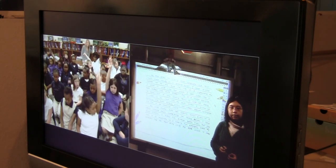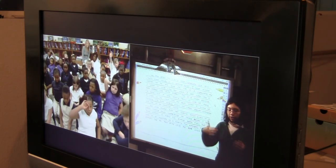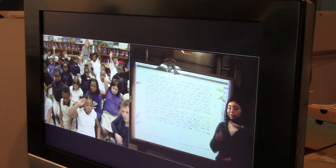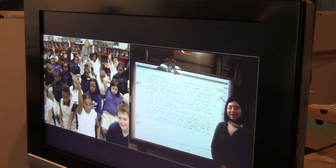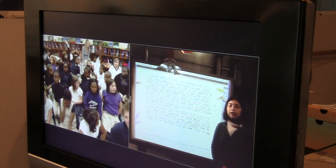Science. It's neater. It's definitely a lot neater. The ideas are organized. The handwriting is actually, you can read it. What else? Action. She has more detail.